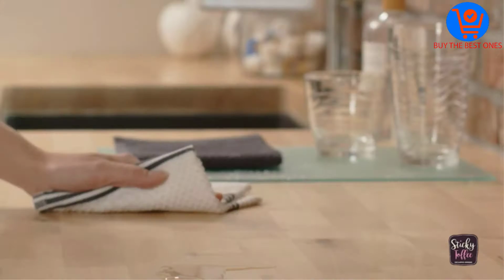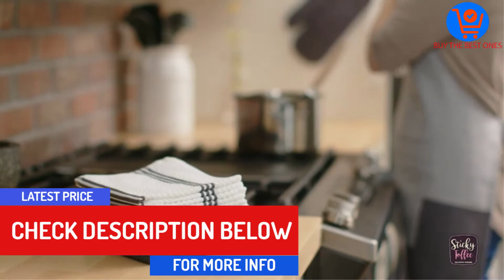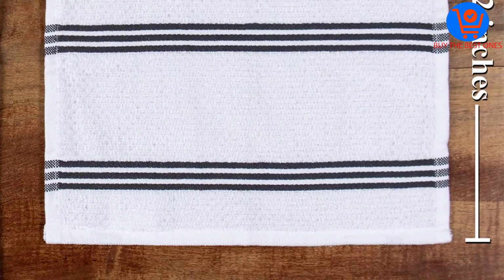Also, the package includes 4 striped and 4 solid pieces that are available in various colors that can fit well with any decor in the kitchen. Thanks to its popcorn terry material, those towels are highly absorbent to make it great for scrubbing, cleaning, and drying anything in your kitchen.